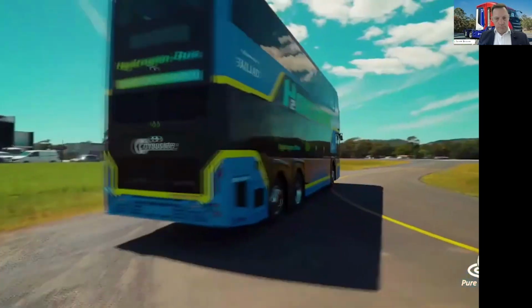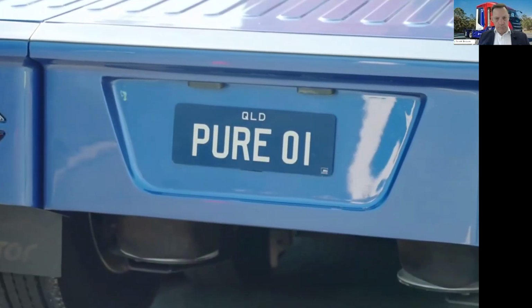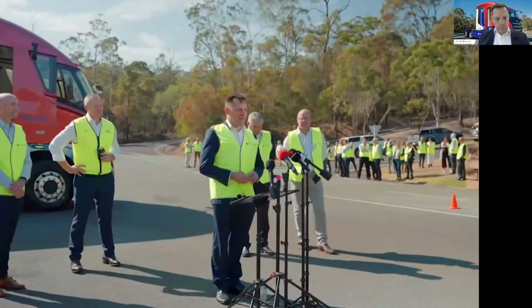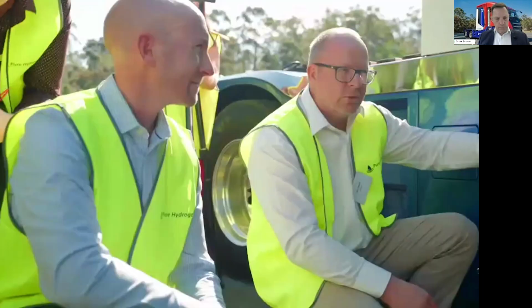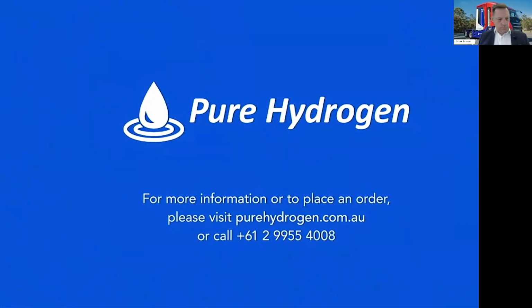We offer flexible financing options for our partners, making it easier than ever to invest in clean energy transportation with monthly instalment plans available. Our team of experts are ready to design a customized zero-emission vehicle solution for your specific commercial needs. We provide ongoing maintenance and can even be your hydrogen fuel supplier. Get in touch with us today to discover how Pure Hydrogen can drive you into the future.